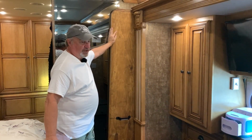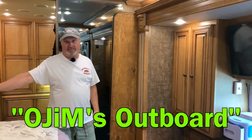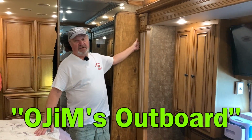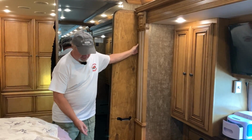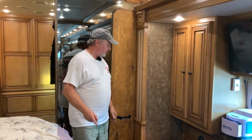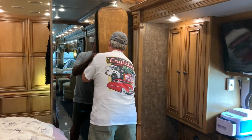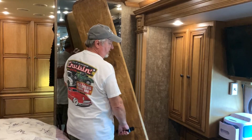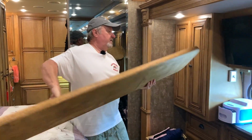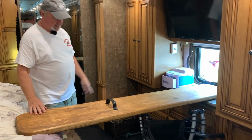So this board here is on my side. I sleep on this side. It just so happens that this gap here to be able to store the board is on this side. So the plan is that I would grab this board, bring it around, plop it in here, and I'm on my way out.